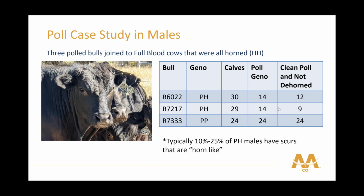In the case of 7217, similar deal, but he had a larger amount of dehorning of his progeny. And then 7333, none of his progeny required dehorning. And I think this actually shows a few things here. It shows that there is quite a variation in the size of skurs, and that there's likely to be a genetic component to just how big they are.